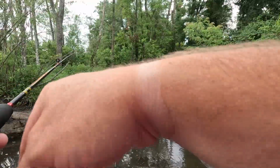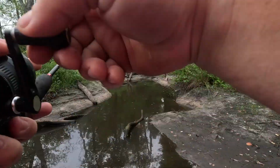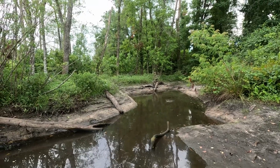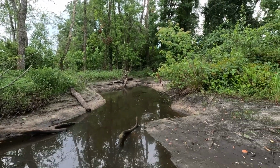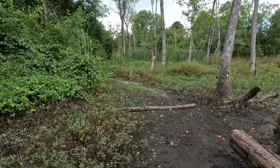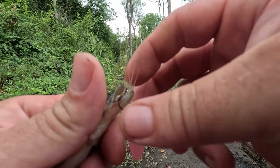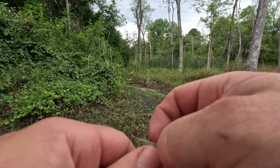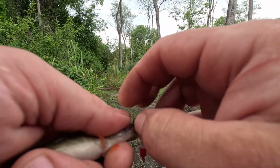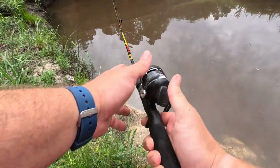Saw that? Oh, that was a good one. Came out the water. There he is. Ain't much to him. Yeah, planning on it. The one I just missed was a lot bigger than this. Are you like me, seeing everything as a gator right now?